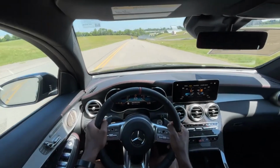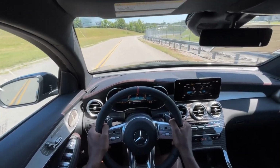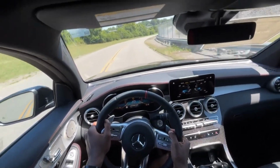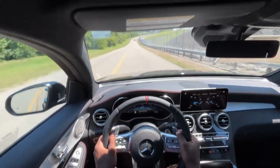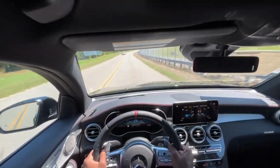So starting the test drive in the GLC 43 Coupe here. Pretty good sound acoustics in here. The only thing I can hear right as of now is the license plate I have in the back. I should have screwed that on, but forgot my screwdriver today. But anyways, other than that, very good. Just overall sound quality in the cabin.